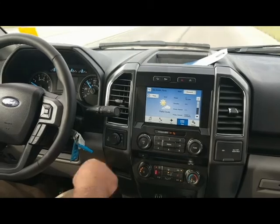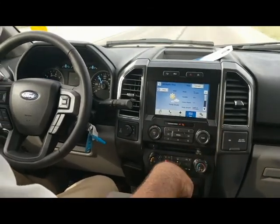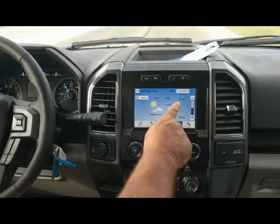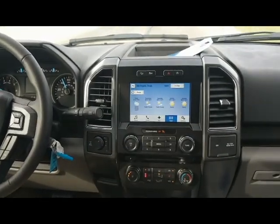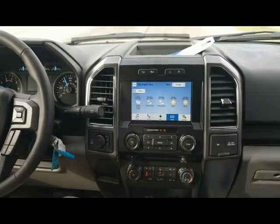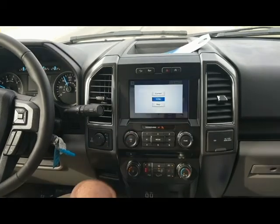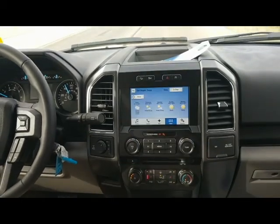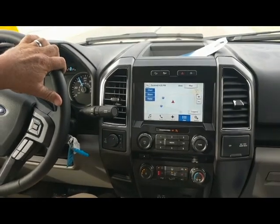Well, here's their data. Right now, you've got the current conditions outside, which is 79 degrees, and I've got the heated seats on. How about that? Hit the current button. We'll go to 5-day forecast. So if I'm going to travel, I'll know what I'm up against if I'm going somewhere for the next few days. But even cooler than that, if I hit map, I'm now getting live radar, which I absolutely love.